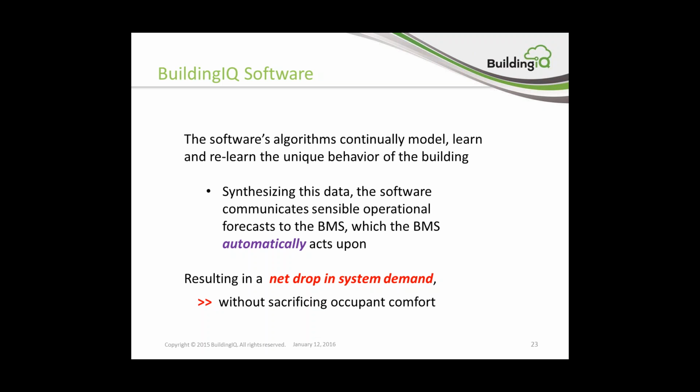As you can see, it synthesizes the data. Software communicates sensible operational forecasts to the building management system, which the BMS automatically acts upon, resulting in a net drop in system demand without sacrificing occupant comfort, which is a key factor. Next slide.